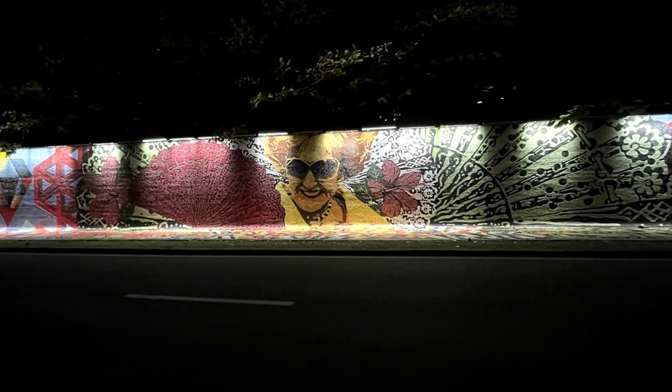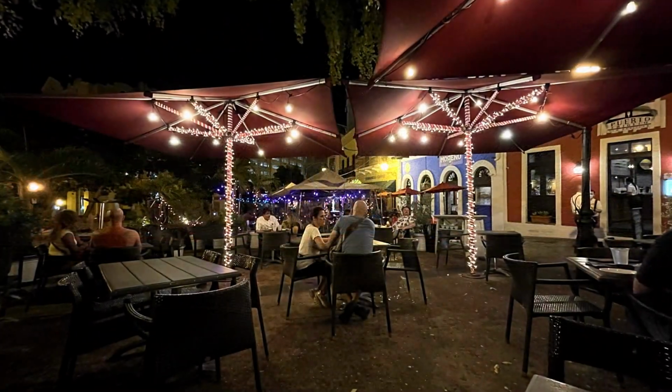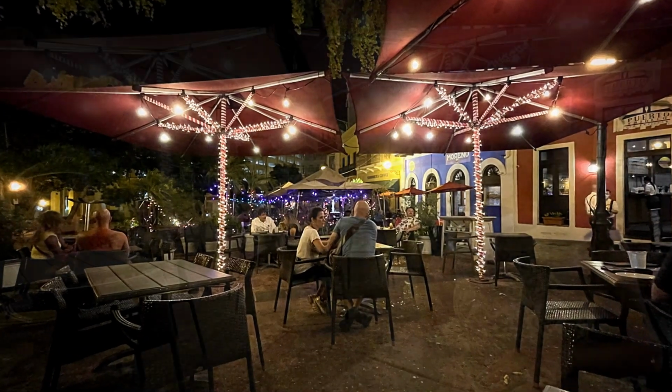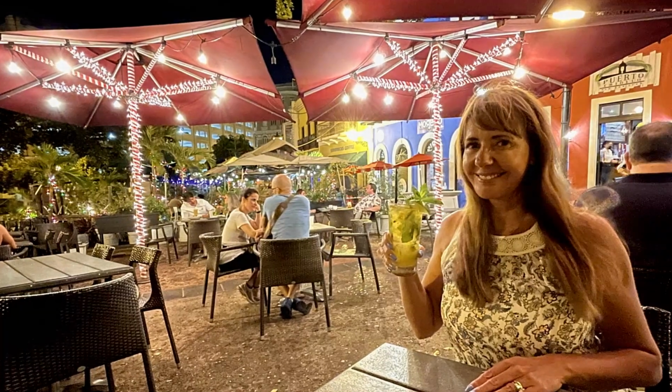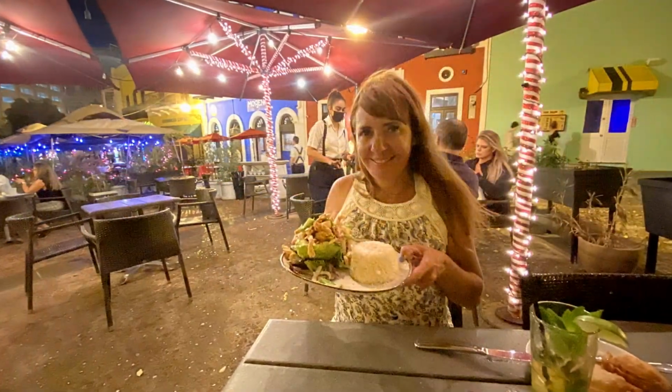Lastly, Old Town at night is another different experience with many things illuminated and some great outdoor restaurants to experience. At this one, the travel chick had some type of Puerto Rican specialty of stuffed avocado.